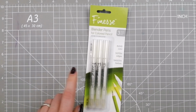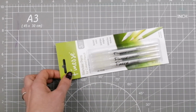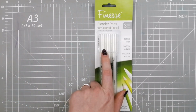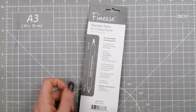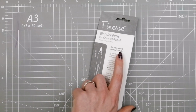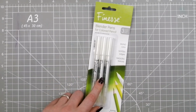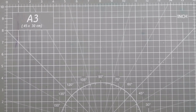Who was I watching? I think I was watching Corey from Colourfully Optimistic, and she'd bought some of these finesse blender pens for coloured pencil, and it really piqued my interest. These are, I'm assuming, an alcohol blender. Doesn't actually say on, so I'm not totally sure, but I assume so. You get a fine and a bold tip, and it says that these are for blending wax-based coloured pencils. So I really wanted to get those to try. Again, we will see. And it does say those are acid free and archival.